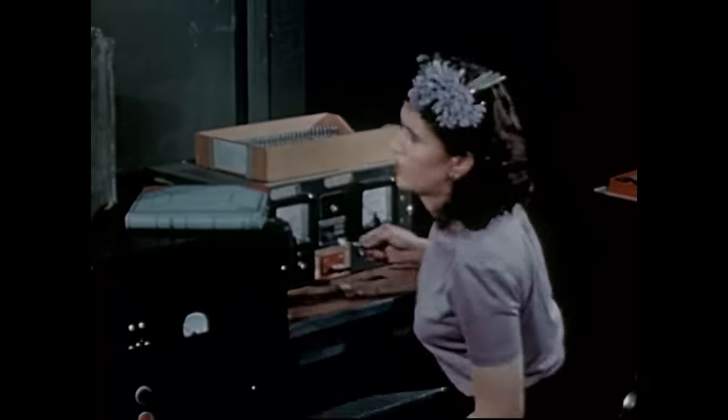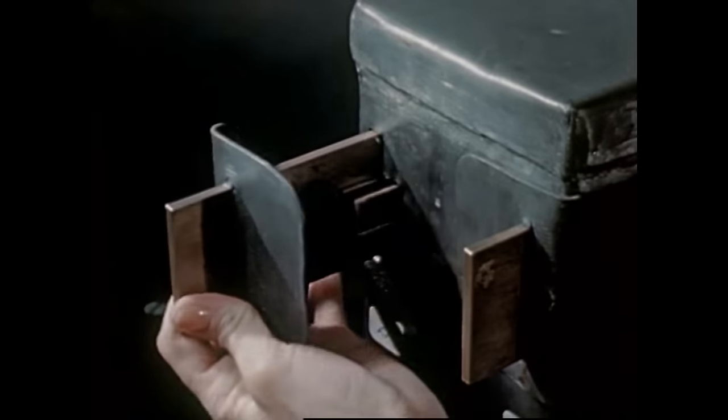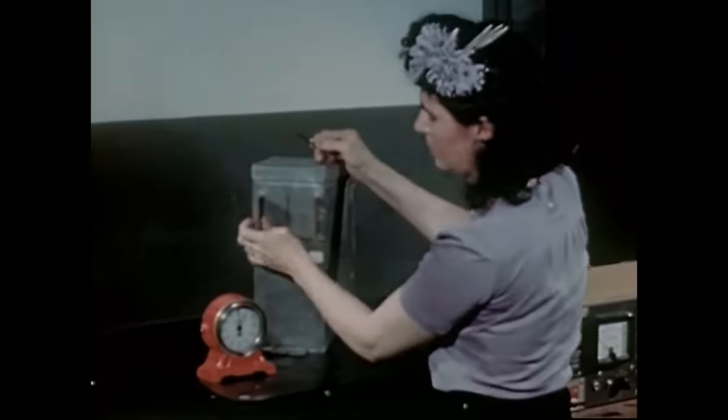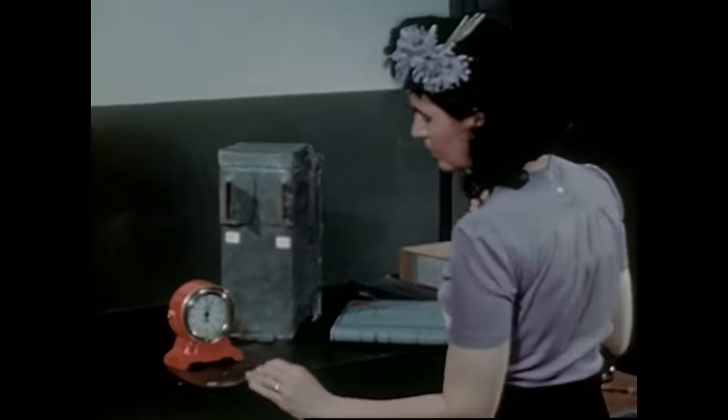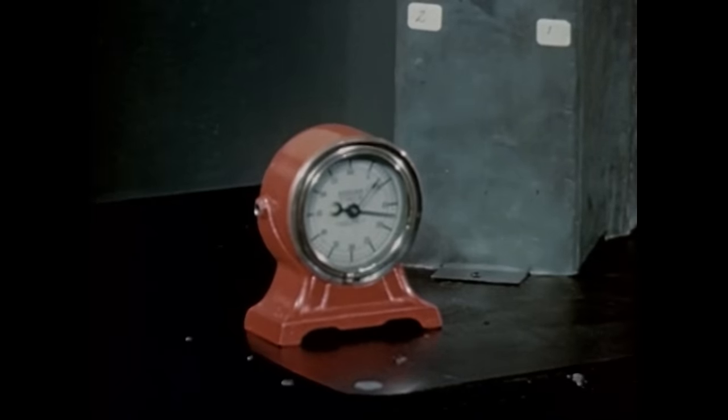The crystal is then removed from its holder and placed in a slide which centers it in a powerful beam of X-rays. When the slide is pushed in, a switch automatically turns on the X-ray beam, and similarly, when the slide is removed, the X-rays are turned off.